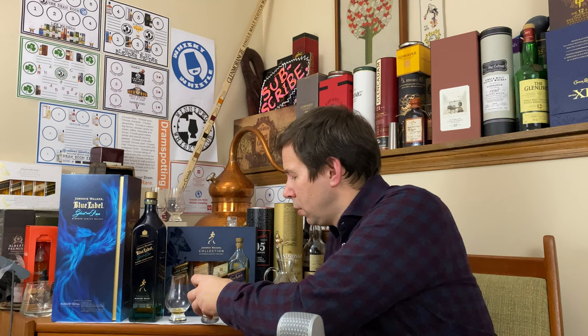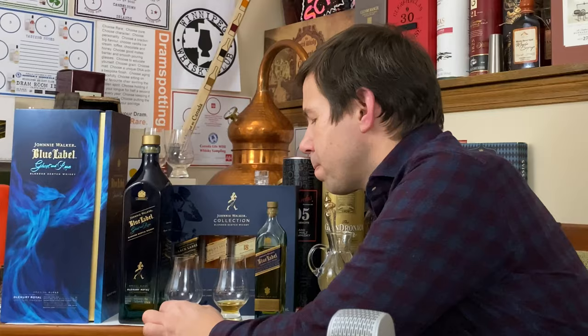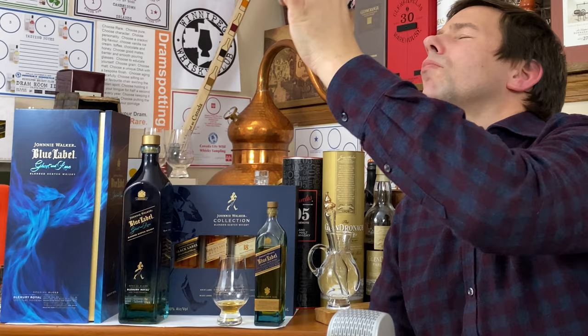That is the Blue Label you're looking for. Oh, final taste of the Glenury Royal Edition. It smells and tastes utterly delicious. Magical. Oh, so beautiful.